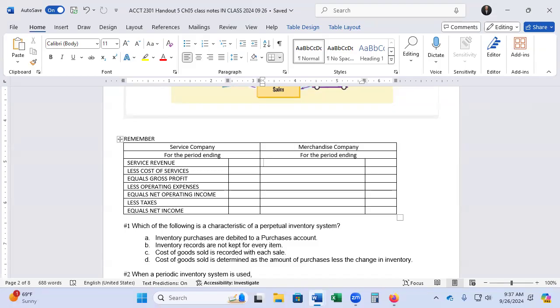Okay, so merchandise company, like a manufacturing company, is going to have revenues. And so it can be merchandise sales or revenue, however they report it. The book kind of sticks on terms, and I'm not sure that I would worry about that too much. Sometimes it's fees earned for service companies. I don't notice that they all stick to one specific term.